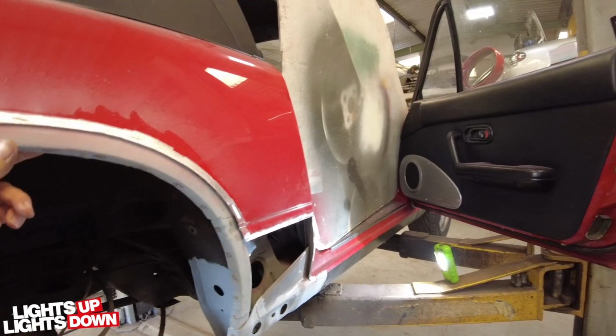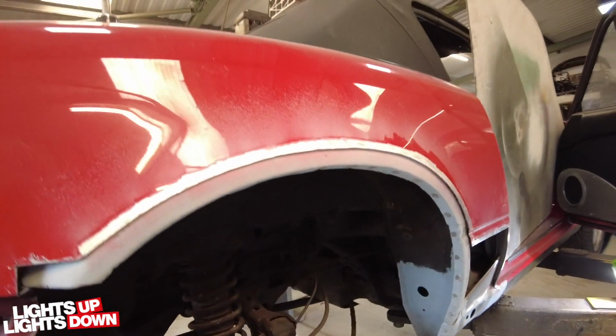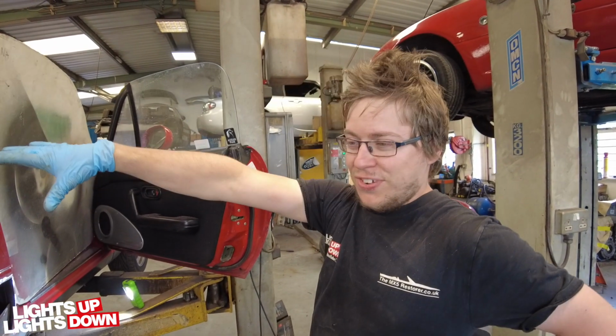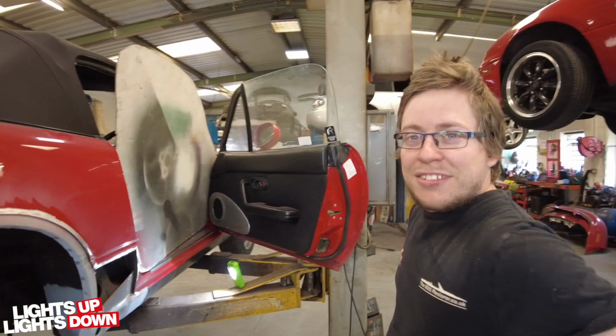So this was an MX5. I think last time this hadn't been great. You've ground back and you've just put some paint on it today. That's well done. You got a lot done, haven't you? I think I was just welding in the other side, so that's the other side's finished now. That's all you've done today, isn't it? You've ground back that there, and then what's the other side?